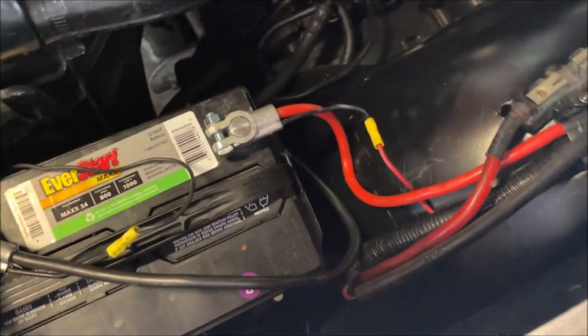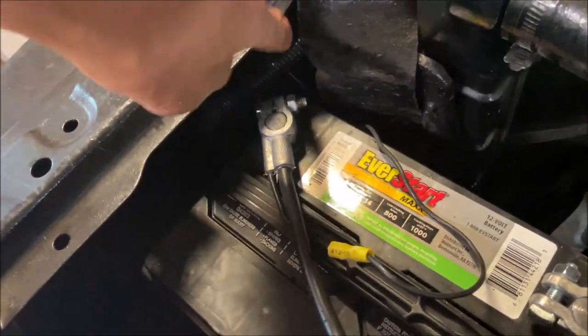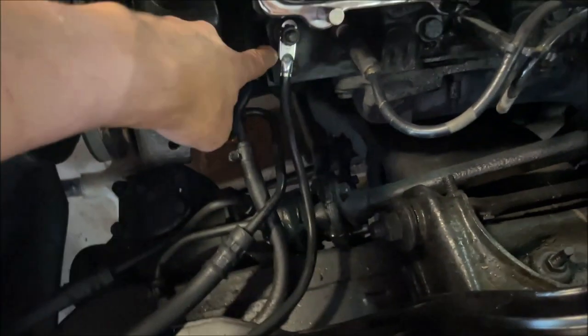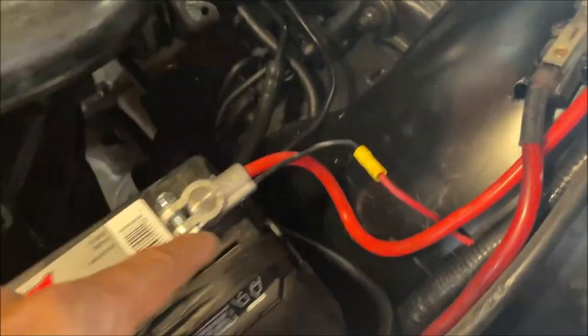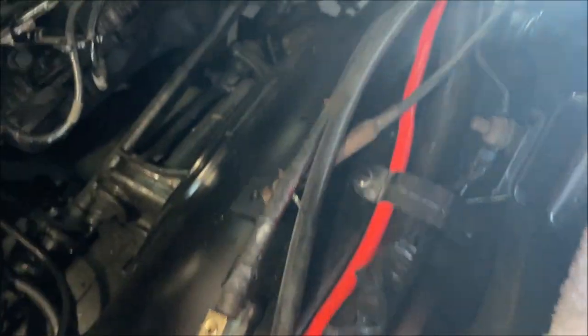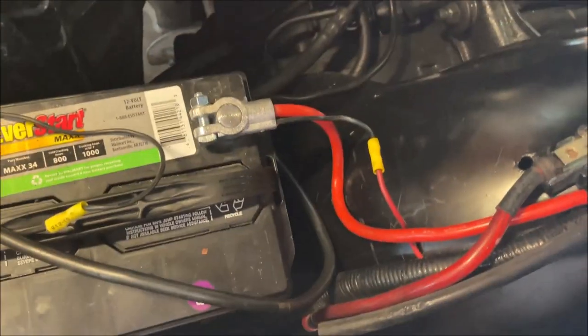Anyway, I also replaced both battery cables. It is grounded to the body up here. I grounded it better. You can see the lug there is grounded to the head. I don't think anything was grounded well in this car. The battery cable, I think, is routed like it's supposed to be. And I got a 72-inch. It's almost double the length of the cable that was on here.